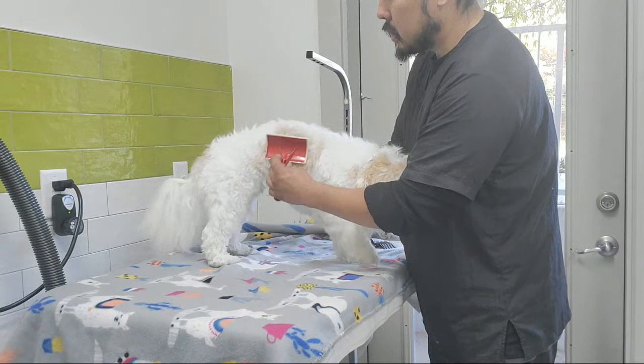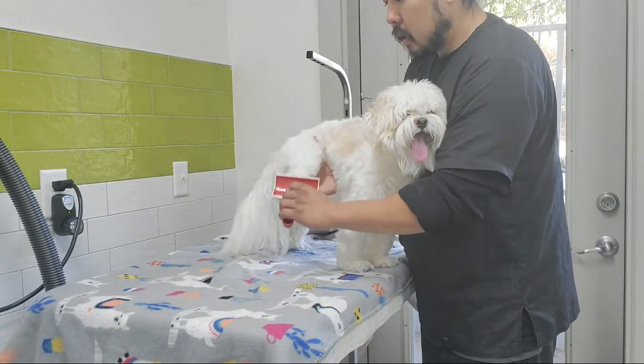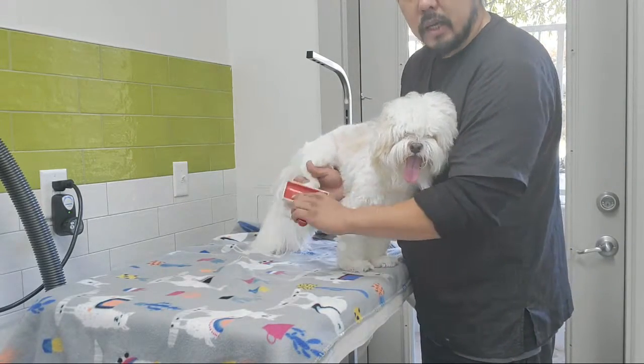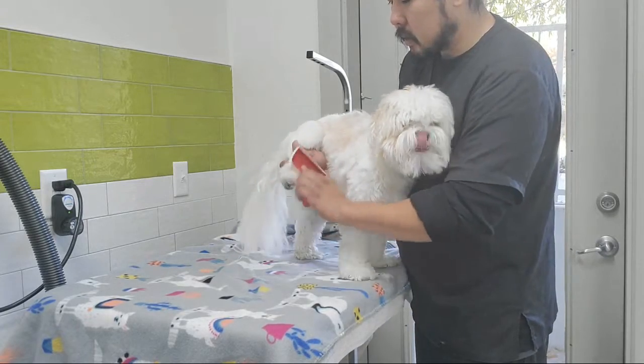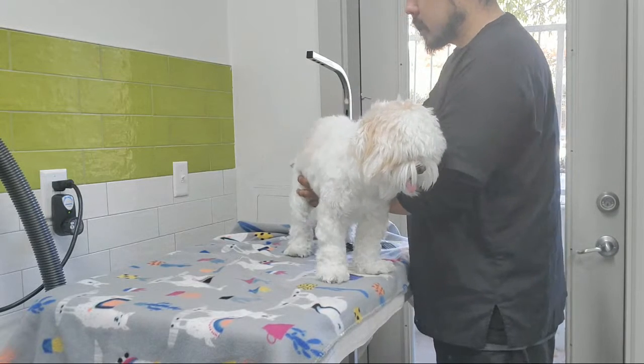And when I go through and brush, initially it probably won't feel very comfortable, but as I get more and more of that dead hair out, he's going to start to feel more comfortable, and hopefully he'll get the message like, oh, this is actually helping me.